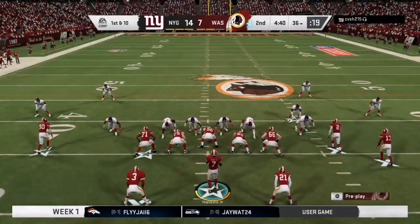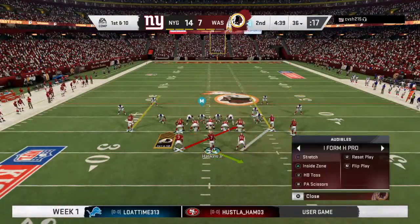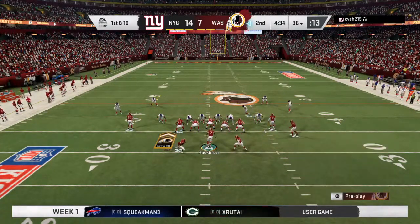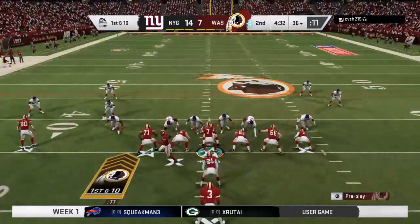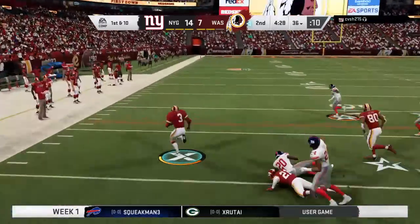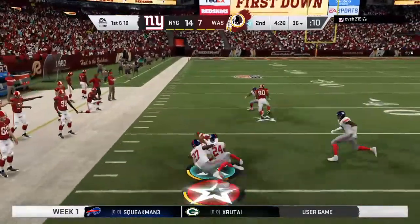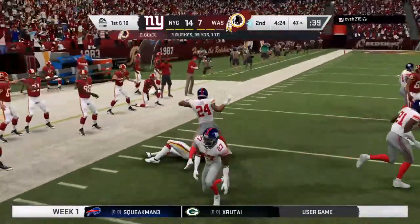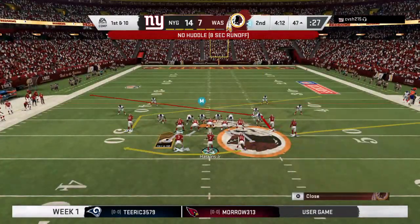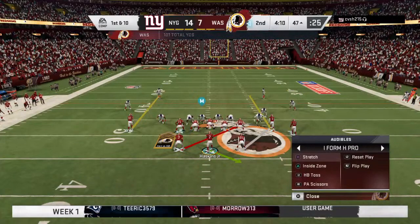So from the 36 now, 1st and 10. Keep it up. Check 25. Check 25. Now a run with Geis. And he'll be taken down, but not before he gets into enemy territory. Give him 16 yards there, and it's a Redskin 1st down.